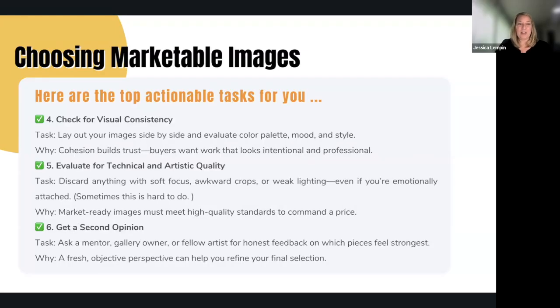So 4, check your visual consistency. Lay out your images side by side and evaluate color, palette, mood, and style. Again, when you're creating those series, you kind of want the lighting to be somewhat similar, to have the same kind of feel or magic behind them. That cohesion builds trust with your art buyers. They want to have that intentional and professional look and feel when they're shopping through your portfolio with your online store. Make sure you're putting your best work out there.